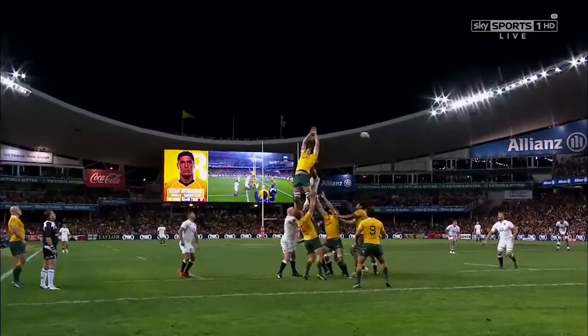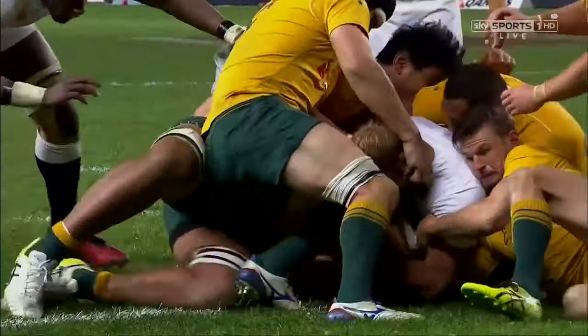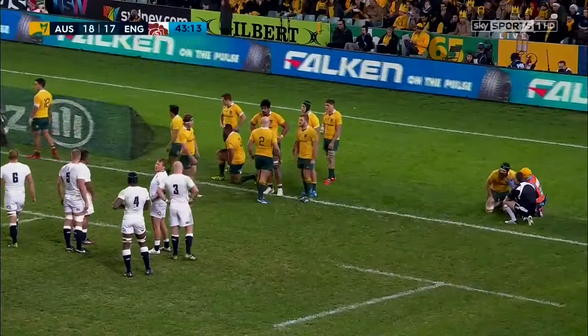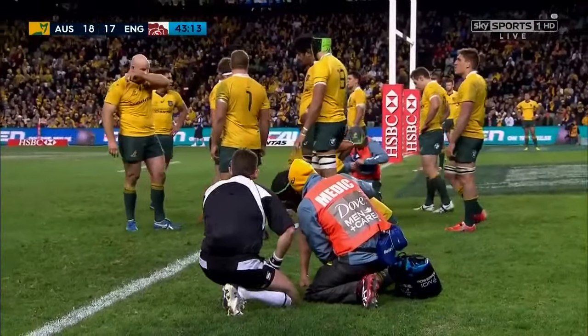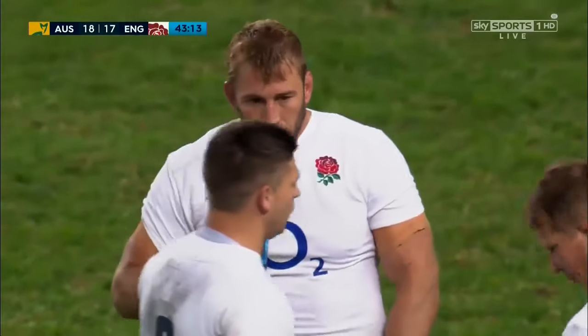Time out, boys. Coleman's all over the place. The lift's not right there. The delivery of Moore's not right. Western Force youngster comes on. It's his first line-out in Test match rugby, and it's almost chaos for Australia. England just needed Billy Vunipola at the tail of that line-out. He would have been over.